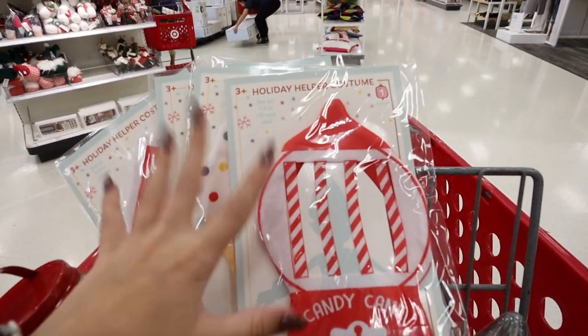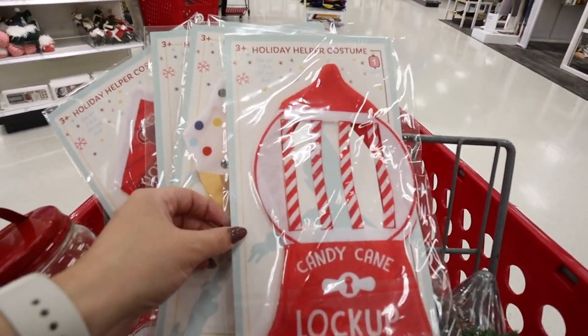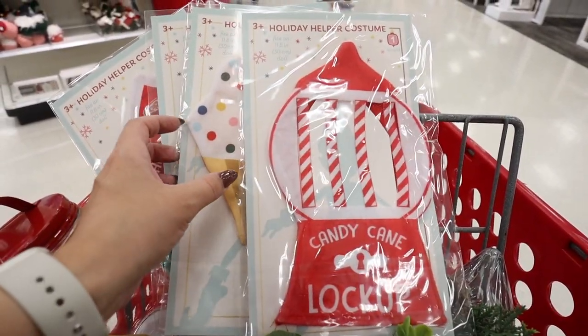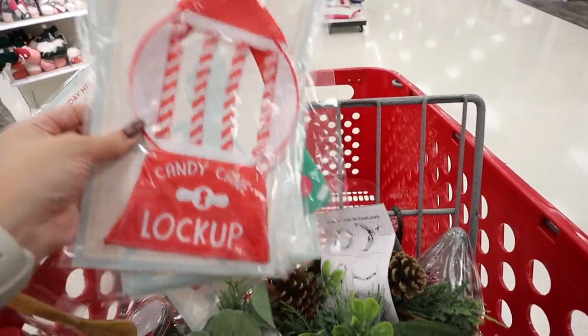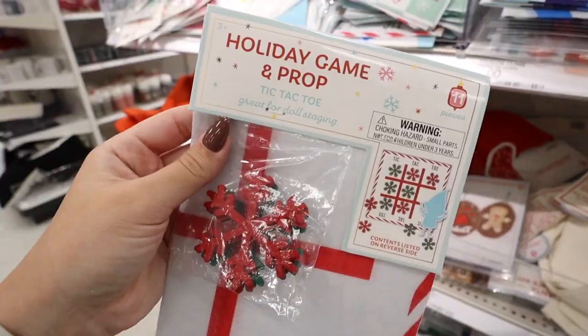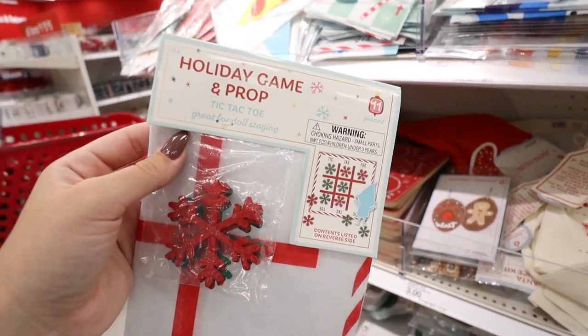But yeah, if you have an Elf on the Shelf in your family, I know that on Etsy and stuff you can buy a 30-day kit of Elf on the Shelf where they'll help you set everything up for each day. But these are also another really fun way to help your elf get up to some shenanigans, and these are really, really affordable. They also have these holiday prop games that say great for doll staging.